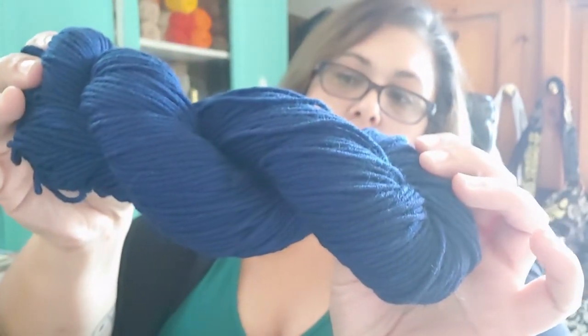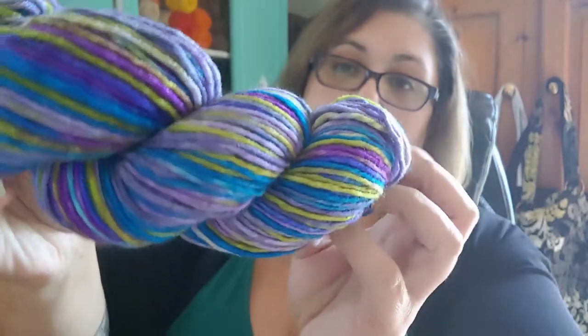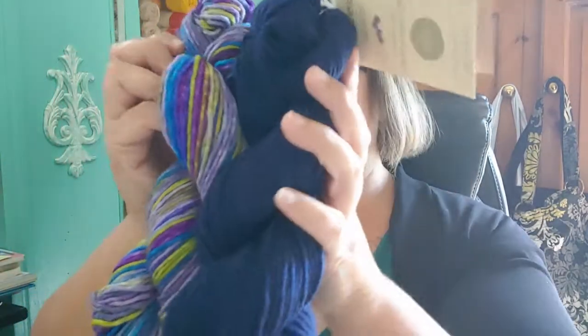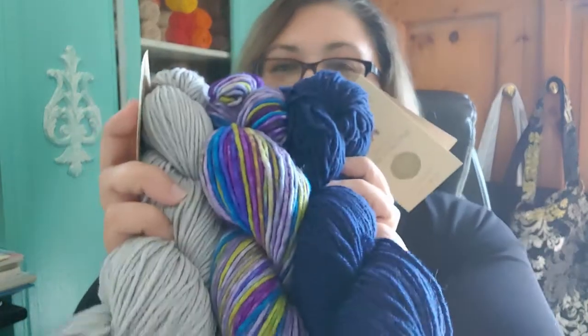So I got thyme, and then I got this beautiful, it's the same one, but this is indigo. And so this is worsted. And then I got unique. Look at that. Oh my beautifulness. So I am going to take this and put it with this and put it with this. What do you think?